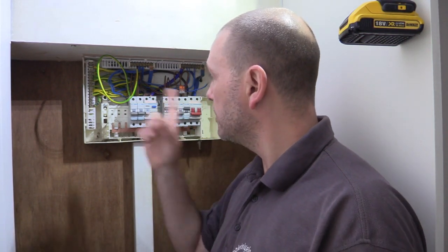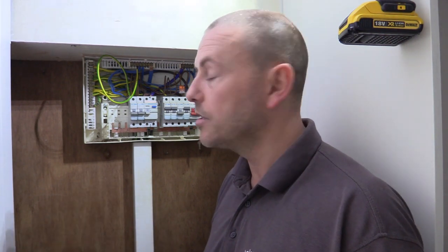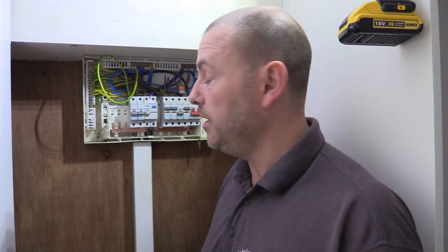And then once I've done my ZE, I'll put that back in, put everything back on, and then I'll do some measured ZS's. And what I'd expect is the measured ones to be lower than the calculated ones, because the measured ones are going to pick up all the parallel paths. And as long as that happens, I'm happy.